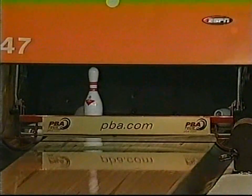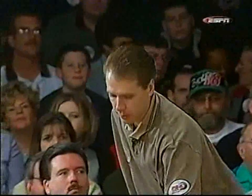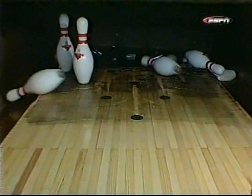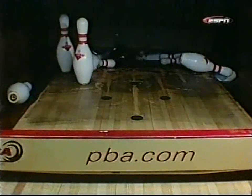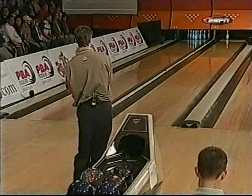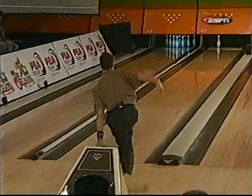PBA regional titles, 4 years as a pro for Chris Hayden, but still looking for his first national title. Chris goes high, leaving only the four pin, a great break. And we see this time and time again. The shot prior on that lane, he misses the head pin. Compensation, he goes high. Fortunate just leaving the four pin.